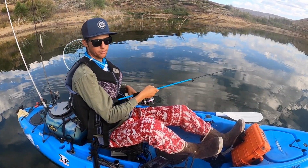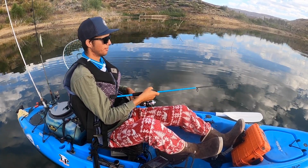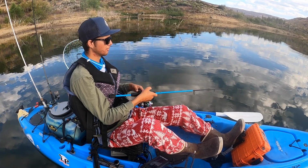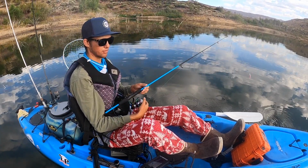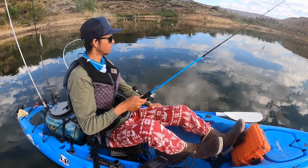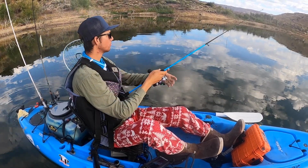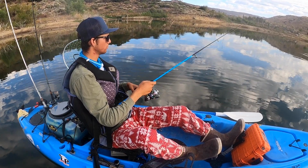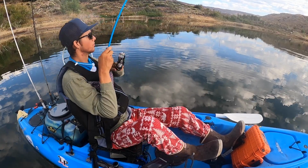I've thrown around a few plastics. I did some topwater stuff. But the ticket for me today so far is just this little tiny crankbait. I haven't been able to get other things to stick on anything else. There's a fish on this thing and I can't get it. There we go.